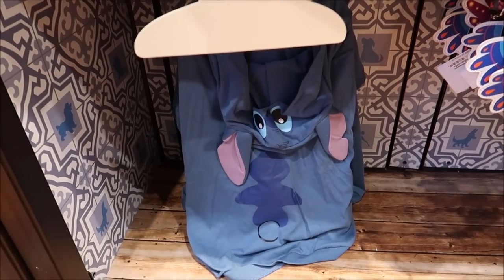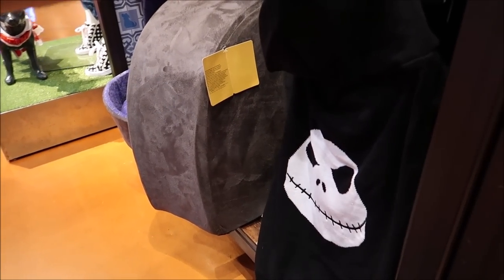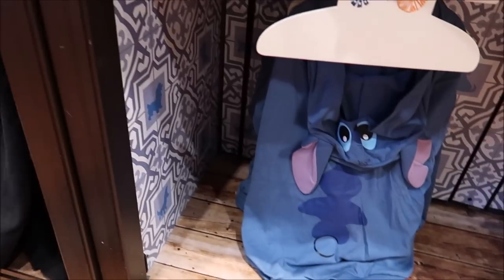I would love to see Gracie actually in this though. And they also have a Jack Skellington one too. It's too hot here in Florida for this big sweatshirt though. She probably wouldn't like this. This is nice and breezy, and plus it's got a little hood on the top there. I think we're gonna do it.